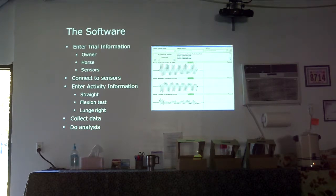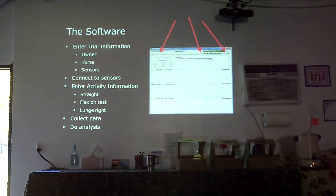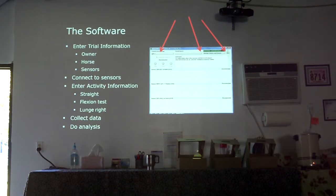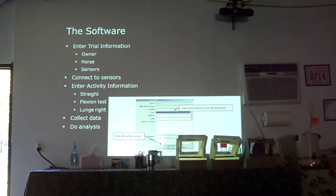So where's the collect data button? Was that on the previous slide? Did I miss that? Yeah. As soon as you click this OK button down in the left-hand corner, it'll start accumulating data. And if you're not ready, you would then hit the pause button, which is up here. If you just remember those general categories: enter horse owner, connect sensors, enter trial, collect, you can figure it out. It's pretty self-explanatory.